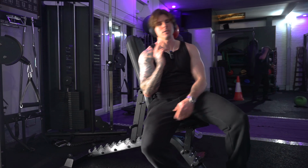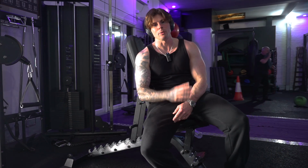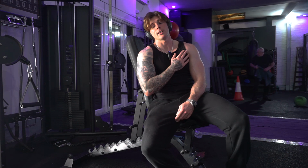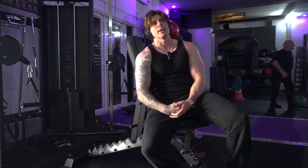Seated. I like to do these seated because it keeps you way more stable than trying to do them standing. That rocking back and forth just makes you cheat the reps and takes the work off the chest. Now, this is probably going to be one of the exercises that you feel your chest in the most.